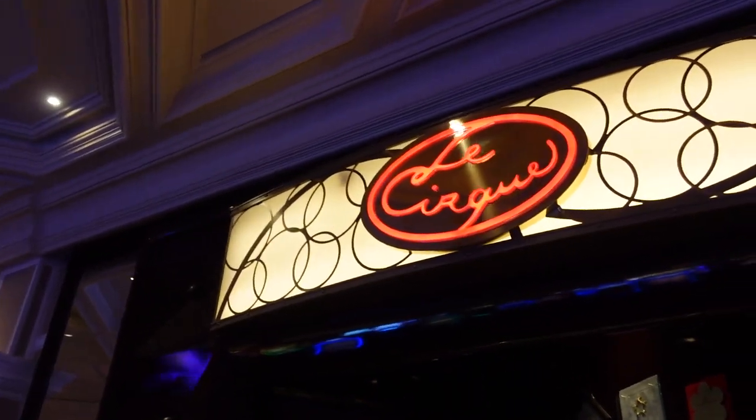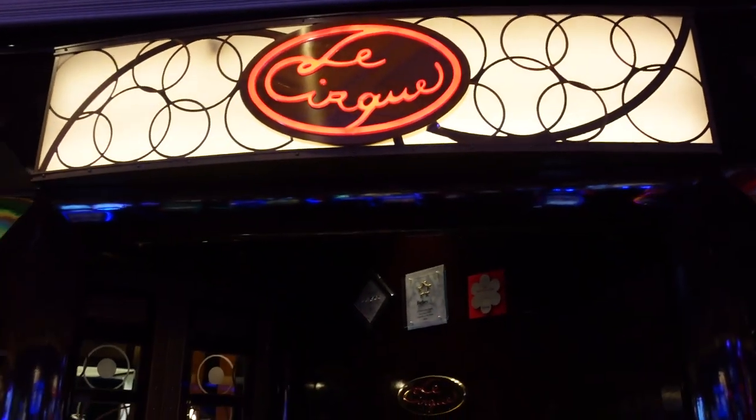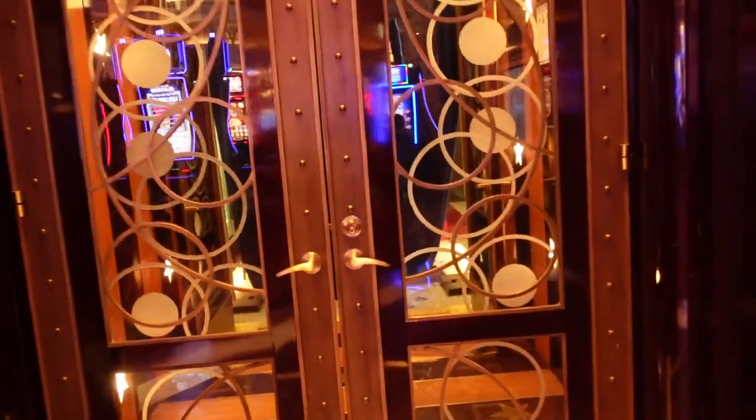Le Cirque is currently closed. The restaurant serves French food. When it reopens, Le Cirque will open Tuesday through Sunday from 5 p.m. to 10 p.m.